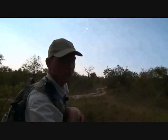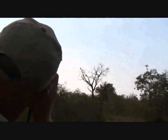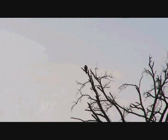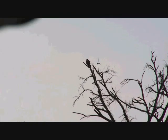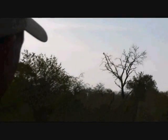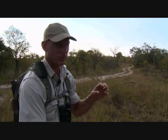As you can see from the top of the tree, we have an African harrier hawk. So I would say that would be enough to scare the squirrels into making the alarm call. Why we were rushing here was the combination of impala and the tree squirrels calling, which was enough to make me certain that there was some other type of predator here.